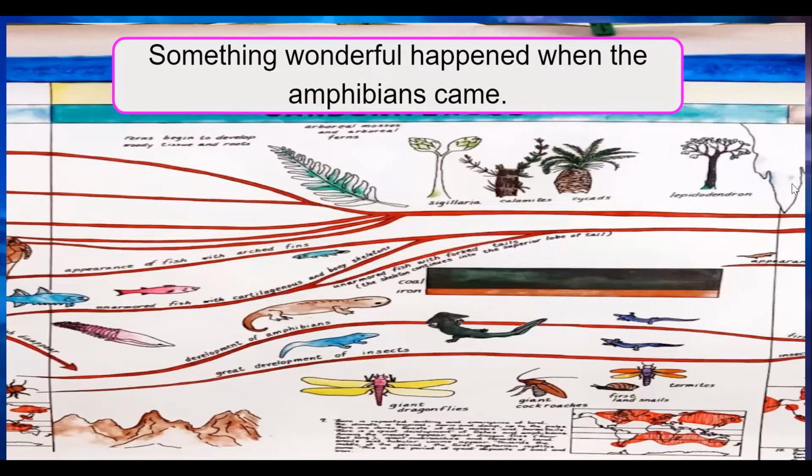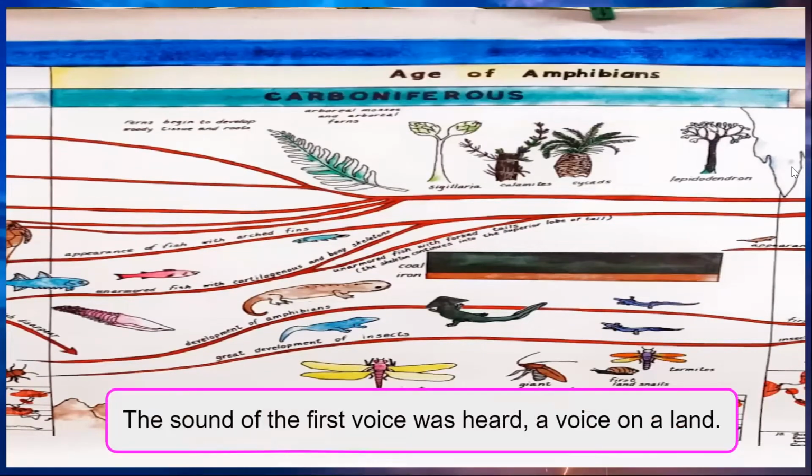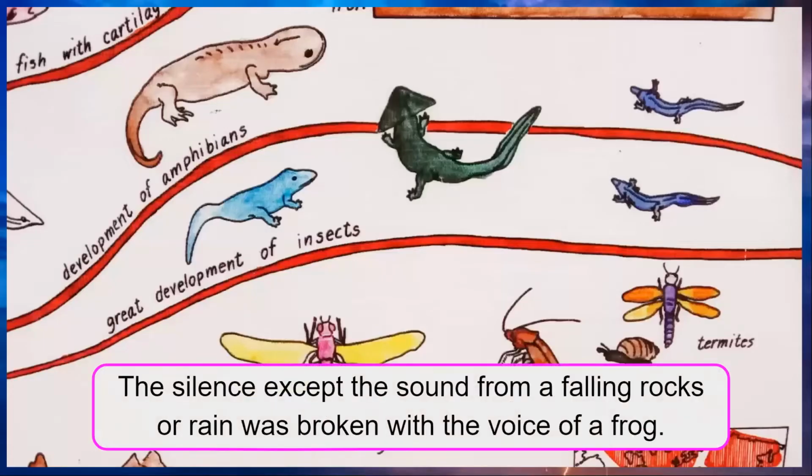Something wonderful happened when the amphibians came. The sound of the first voice was heard, a voice on the land. The silence, broken only by the sound of falling rocks or rain, was broken with the voice of a frog.